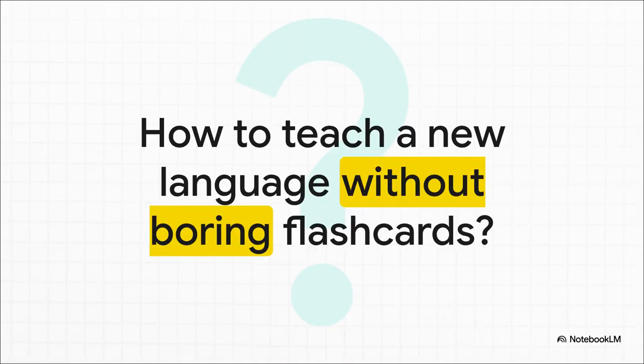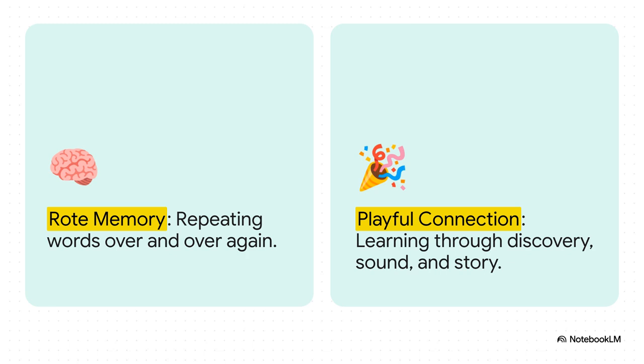I mean, this is a challenge every parent or teacher faces, right? How do you get past those endless, boring drills and make learning a language actually feel alive and, well, exciting? This is the exact problem that the book we're looking at today is trying to solve. You've got the old school way, right? Rote memory, just repeating words over and over and over again.